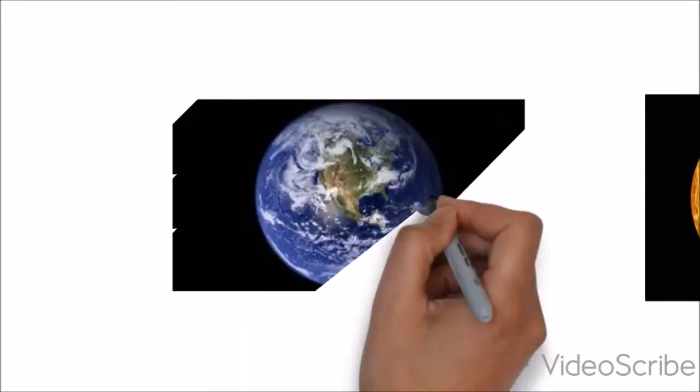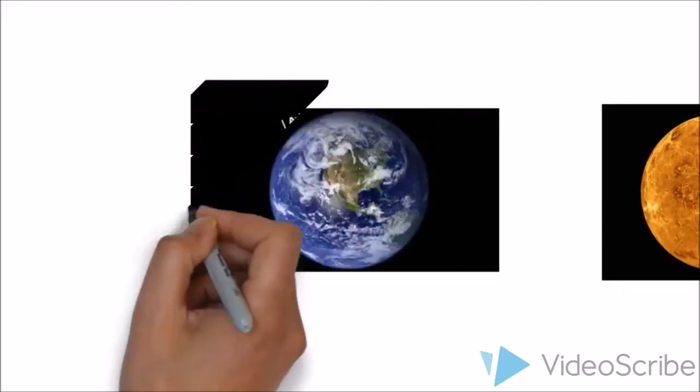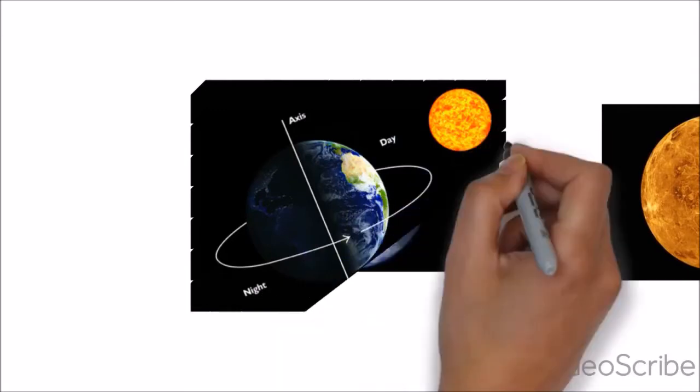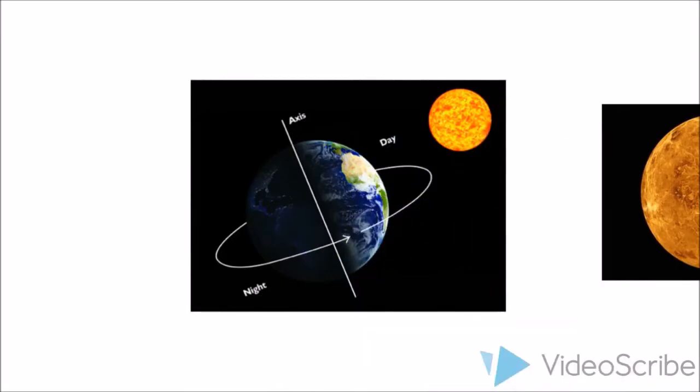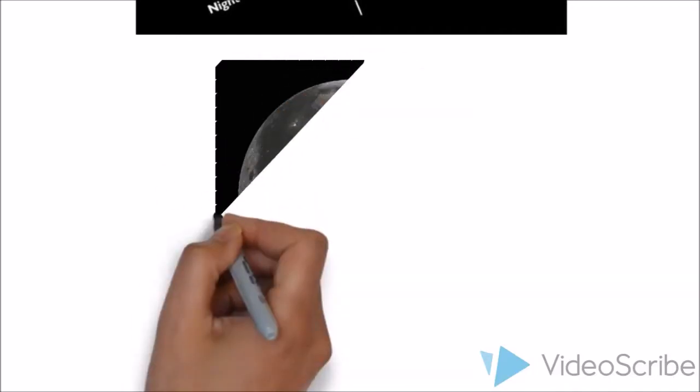Earth is the planet we live on, and it's the only planet where life has been found. It has more exposed water than land. 3/4 of the Earth is covered by water. The Earth spins on its axis, creating the night and the day, and it takes 24 hours for that. The Earth also orbits the Sun, and one orbit takes 365 days a year.